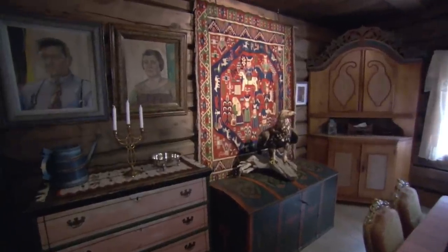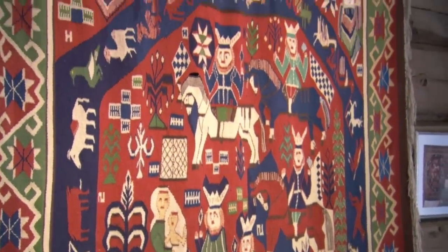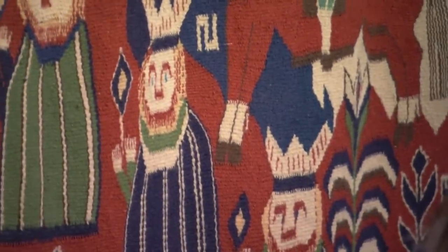It's full of lovely things again. Where's this from? This is a copy of a rug. It was sold to the King of Sweden in the 18th century. And my mother, she made this copy. She used 10 years doing this. And she made this? She made this. It's beautiful.